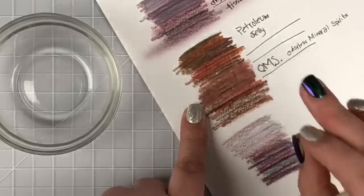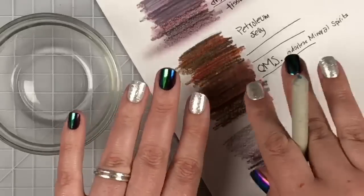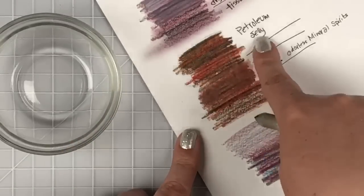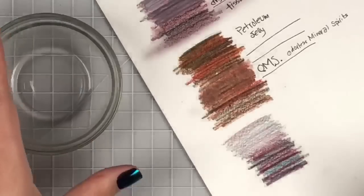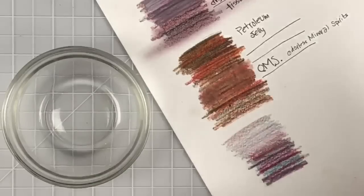So it wins over that. So it's kind of a, what do you need? What do you want? The petroleum jelly can be done sitting in a doctor's office while you're waiting for a doctor. Odorless mineral spirits is more what professional artists do, right? Lots to debate.